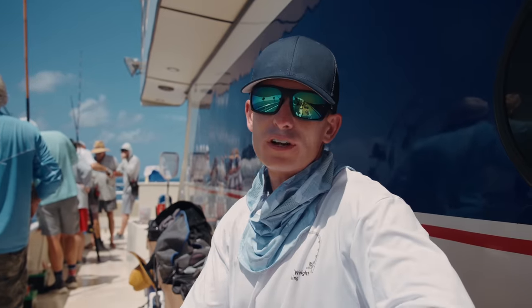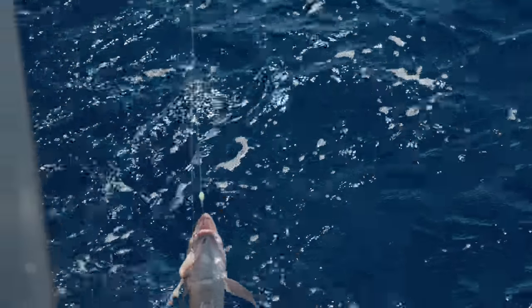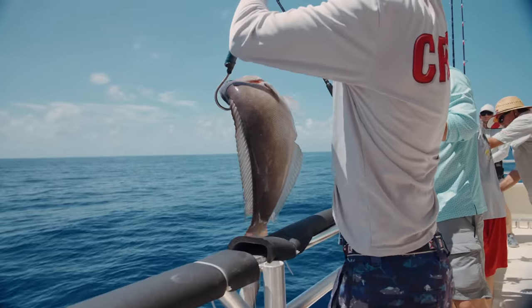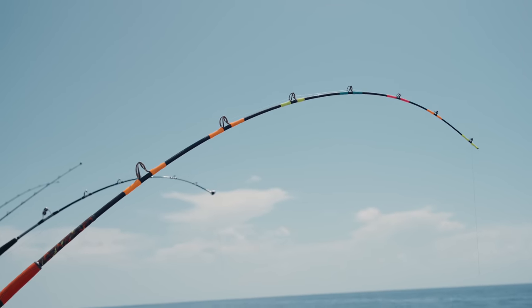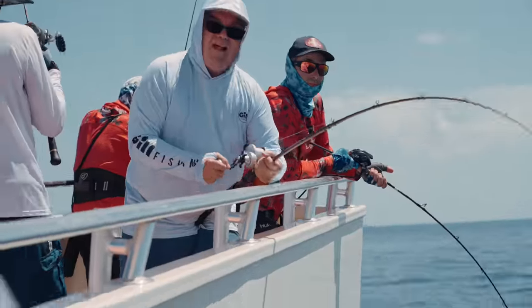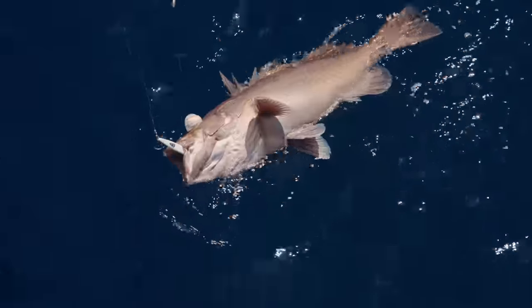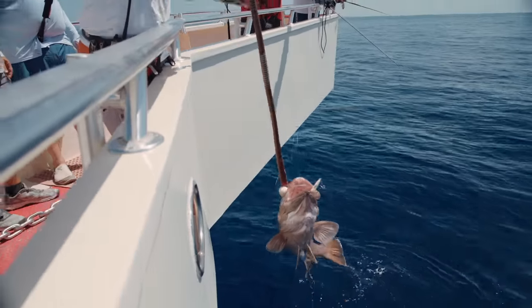Every time you go to a different area or a different depth, you got different species. So far, the only thing I've seen come up at this spot we just moved to is blue line tilefish. Got them to the left of us, to the right of us. Hooked up on the hand crank. Yo, Kev. Look at that float.